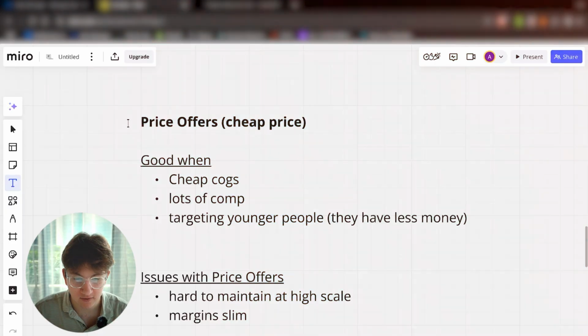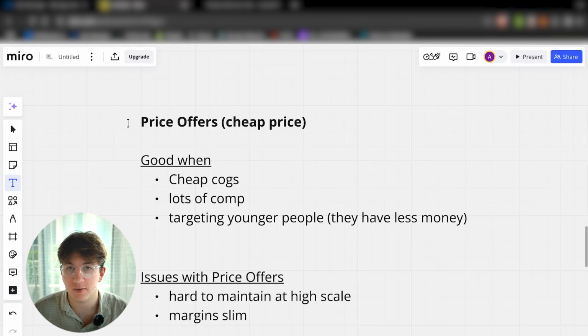So when it comes to creating offers, there are two common types of offers that people use, especially when dropshipping. Firstly, being price, people competing on price. So firstly, let's go into price offers, which basically means you have a cheap upfront price. It's really good when you have a cheap cost of goods. Let's say you have a pretty cheap product to source. One unit's like $5, two units like $7, something like that.